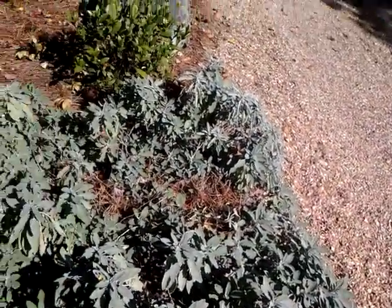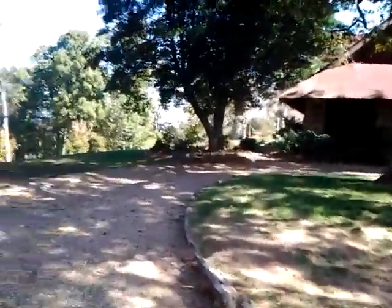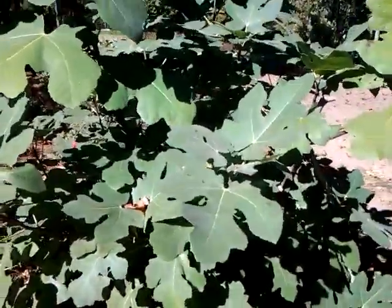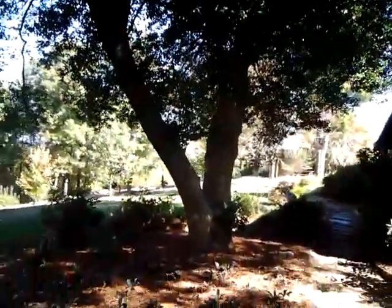Wow. Hey. Fig tree. That's what my last name means, supposedly. Vishera means fig tree. And there are some rhododendrons up here. Nice. And oh my goodness, that's a big holly.